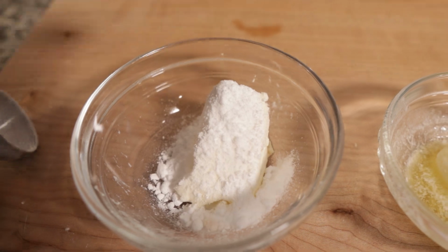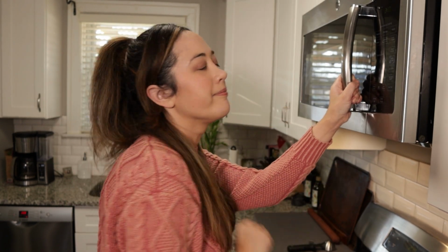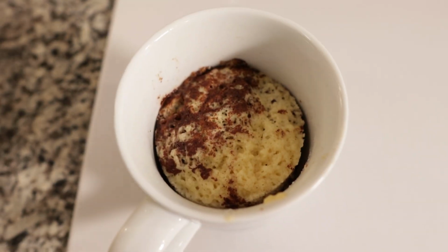So you're going to be needing a glaze for your cinnamon roll mug cake. It's just cream cheese, powdered allulose, and melted butter. So I have our glaze ready to go. I'm going to put this in the microwave for 60 seconds. We're also going to be putting our glaze in the microwave for 10 seconds, and then we're going to take it out of the microwave.